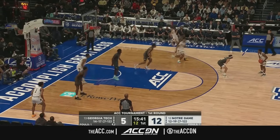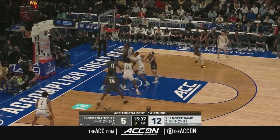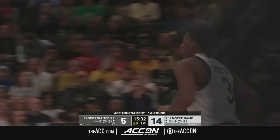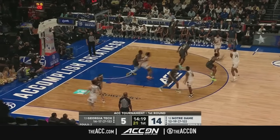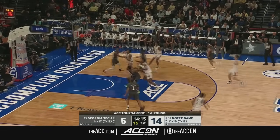Georgia Tech did a good job. Their first shot defense was good, but they give up an offensive board. Burton, pretty shot. Slamming on the brakes. He's lightning quick. He's got a ton of game. And they were both different. I mean, the first game, Georgia Tech's turnovers were the problem. In the second game, their inability to grab a defensive rebound.